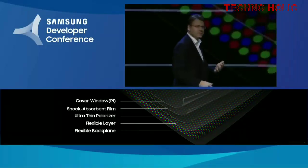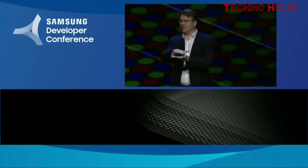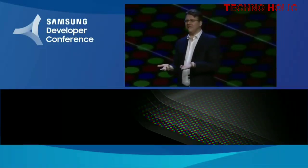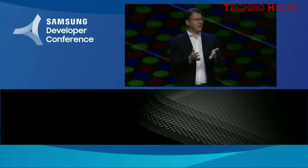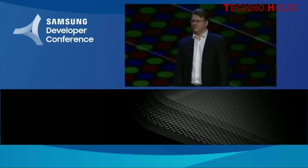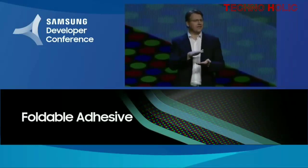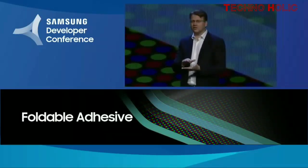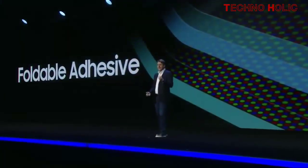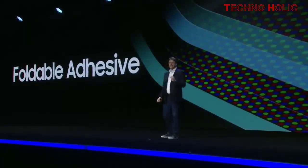The next challenge we faced was that until now, displays have been static, meaning once we combined all the component layers, they never had to move. Now that's all changed, as the Infinity Flex Display has been designed to be folded and unfolded repeatedly without any degradation. To do this, we had to find a new kind of malleable adhesive that allows us to laminate the display layers together securely while enabling them to flex. Well, we did it, making this new display flexible and durable enough to be folded hundreds of thousands of times.